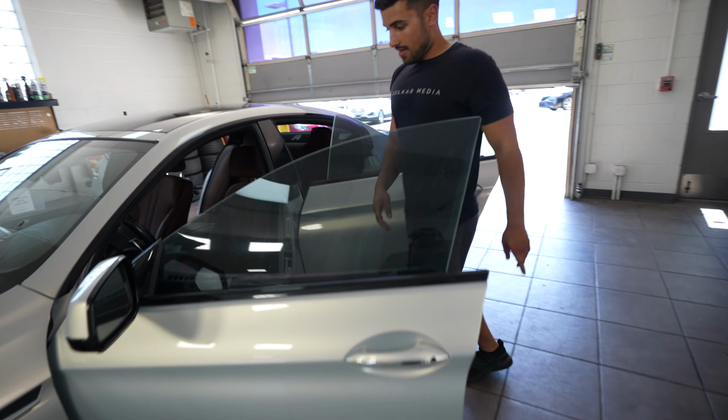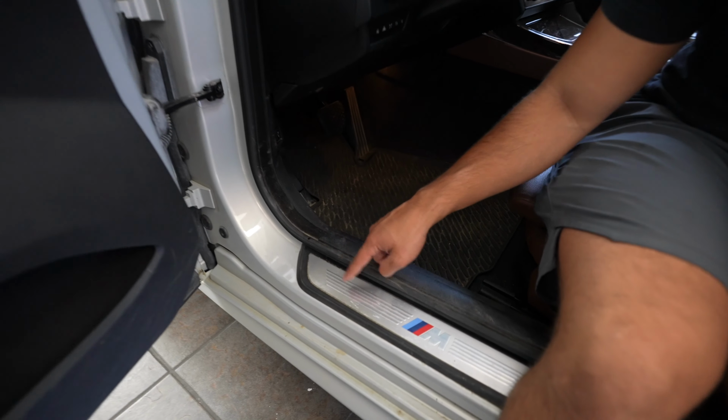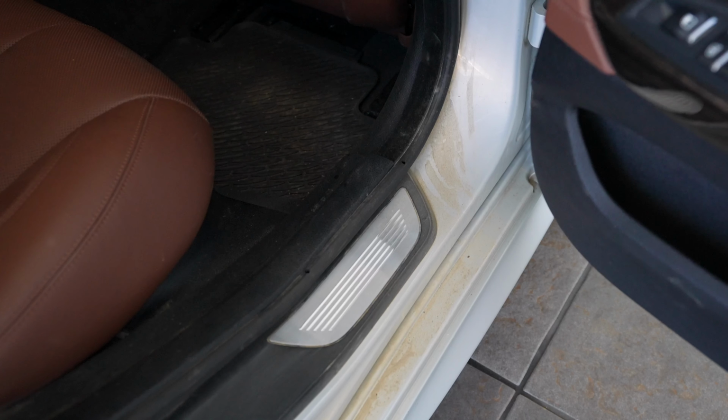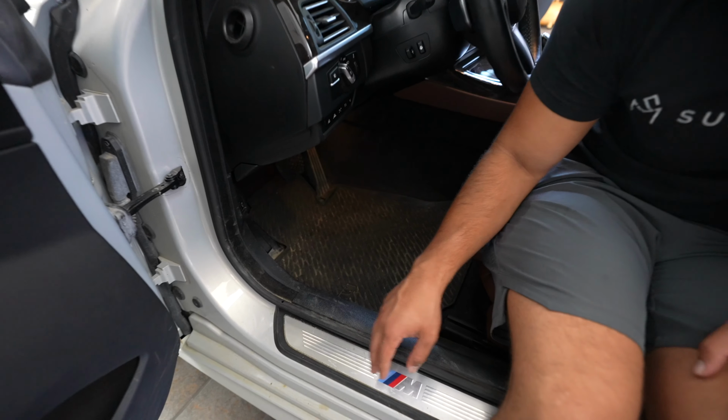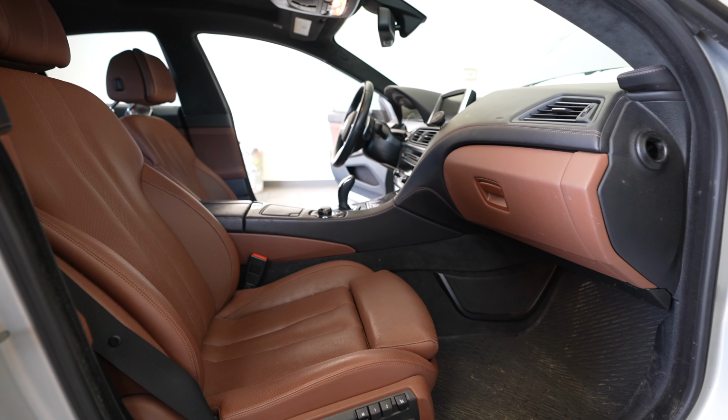You guys can see that the interior is super filthy. Looking all up in here, you can see not only in the actual door sills, but down here by the mats, and all of the pedals and stuff like that are absolutely filthy. And you can see here there's a lot of oil in the leather, but all the leather is in great shape, which is obviously always ideal.